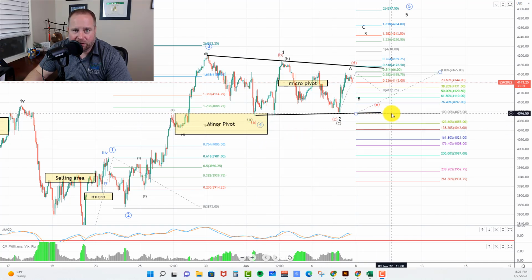So for the bears to take back control of the market, they need to sell this down and break some lows here. They haven't been able to do that yet. And so they need to break the wave 2 low, then the wave 1 low, and then the bottom of the pivot. If they can do that and break 4033, then the bears are back in control of the market, and we should be looking lower for a new low at that time.